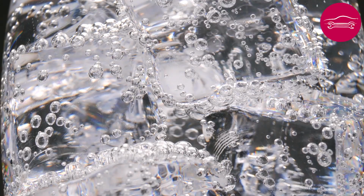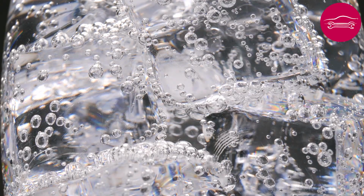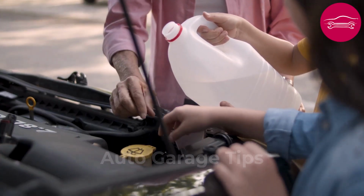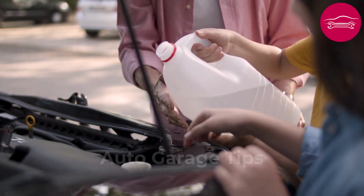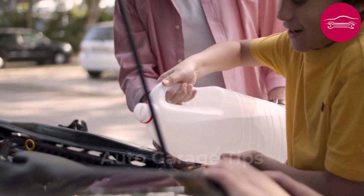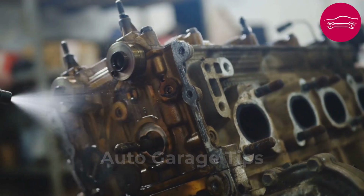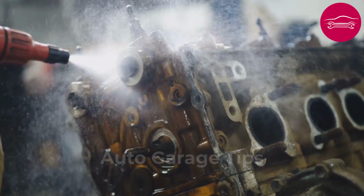The carbonic acid contained in carbonated water dissolves greasy residues without damaging electronic components. Pour 2 liters of warm, sparkling water over the cold engine, let it act for 15 minutes, then rinse with clear water. This technique effectively eliminates dust and oil deposits that accumulate over the years.